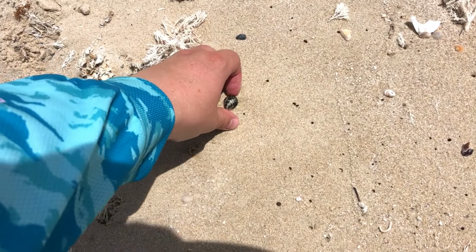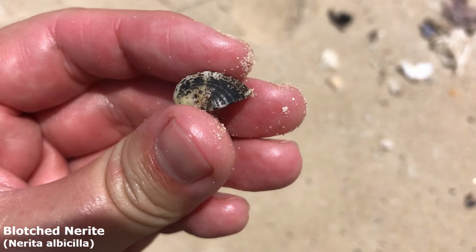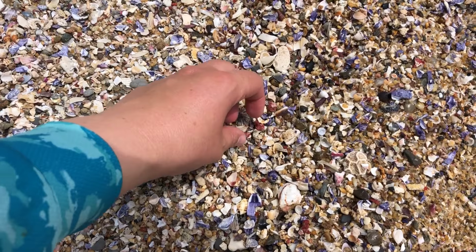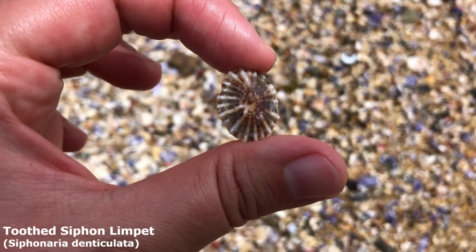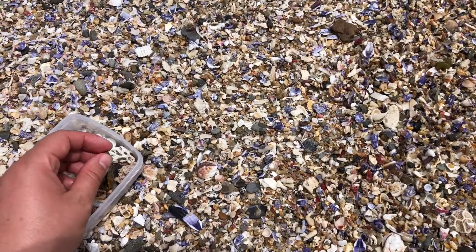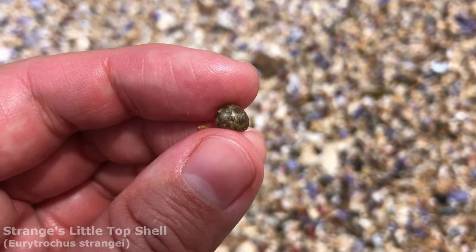Well, the tide's just started to come up, so we're back to the minis. Let's kick things off again with a blotched Nerite. I know, everyone, they're everywhere, and I like them anyway. Yes, I'm near the rock wall now, just looking for some last-minute minis. Got myself a toothed siphon limpet, and I've just noticed this guy as well. Yes! Ooh, you gotta watch out for my box. A little stranger's top shell.